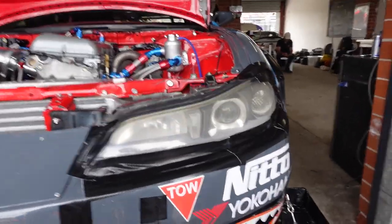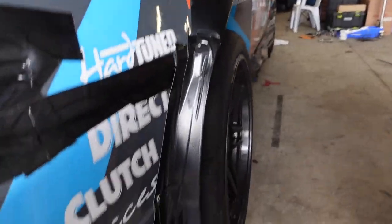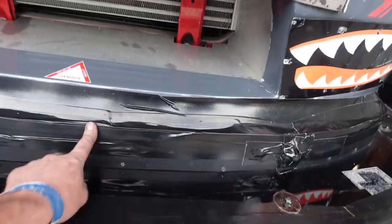Hawkeye's going to freak out when he sees how much tape we put on the front here. We have taped everything. Every gap, we've taped the clothes, because this whole front section was sucking under the bumper.